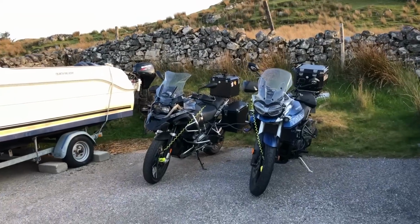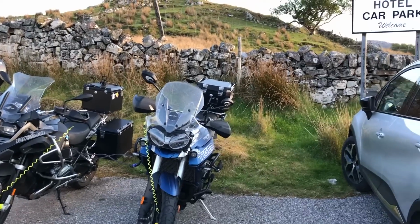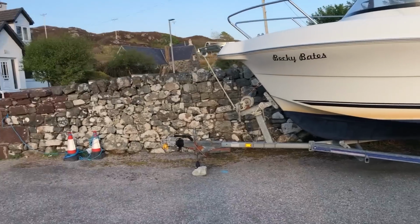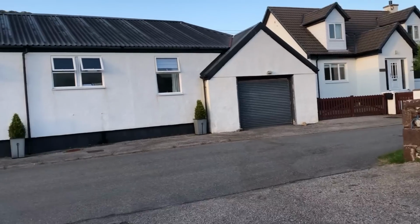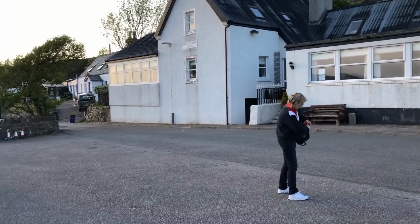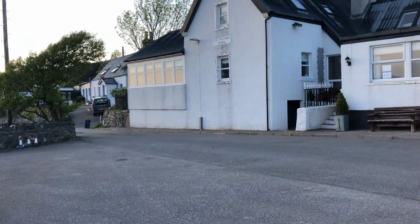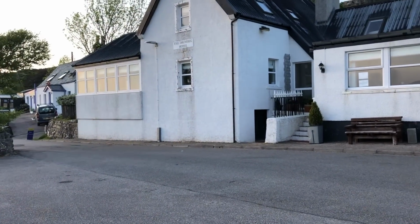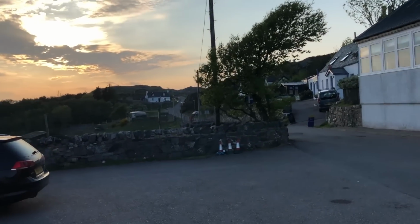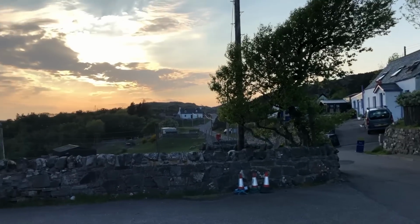So, this is Drumbeg. It's a bit of a late review as the sun sets, but this is the tiny little Drumbeg Hotel. That's the only hotel in Drumbeg, to be honest. Very popular with anybody doing the North Coast 500 on bikes, or frankly any other form of transport. And it's actually quite a wild but beautiful location.